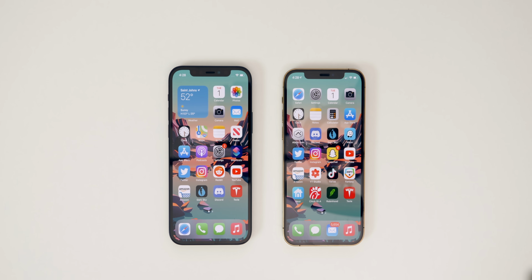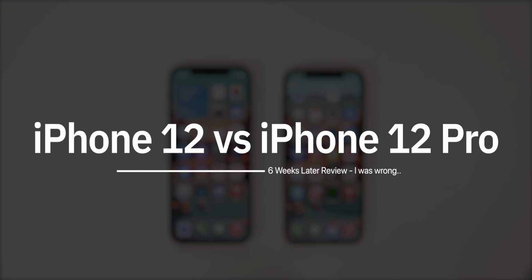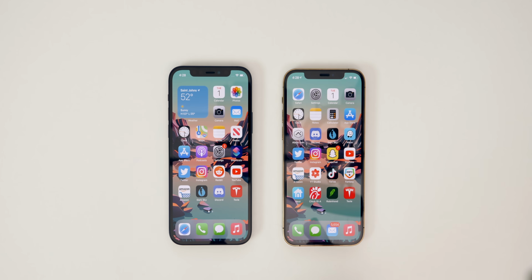What's up guys, my name's Brandon and I've been using the iPhone 12 and the iPhone 12 Pro on and off as my daily driver for well over a month now, and I feel like I've experienced enough to share my thoughts on each device and which one I think you should buy, because my initial thoughts were completely wrong.